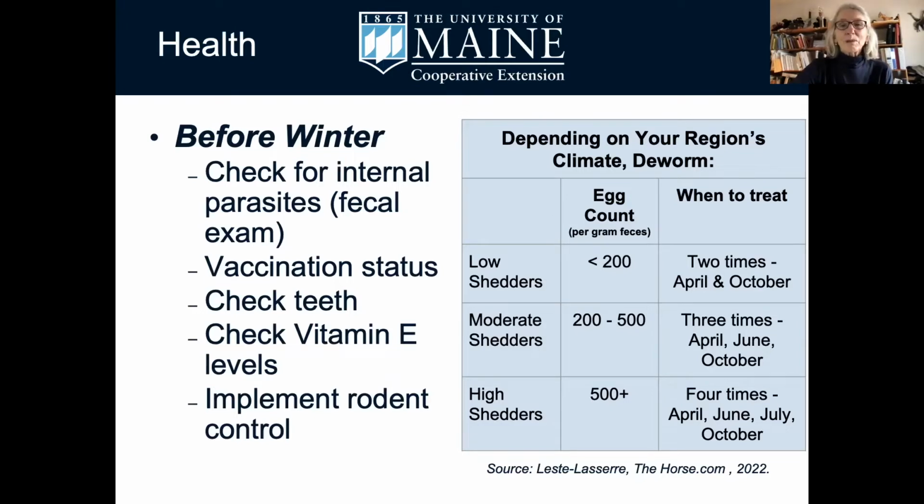So more than parasites, check the vaccination status, depending on where you are in the winter. If your horse might be so lucky as to travel to Florida in the winter and escape the cold, certain parts of the South, you will find mosquito diseases prevalent and a risk even in the winter. So any horse going south, we really should have a booster on Eastern Western encephalitis.